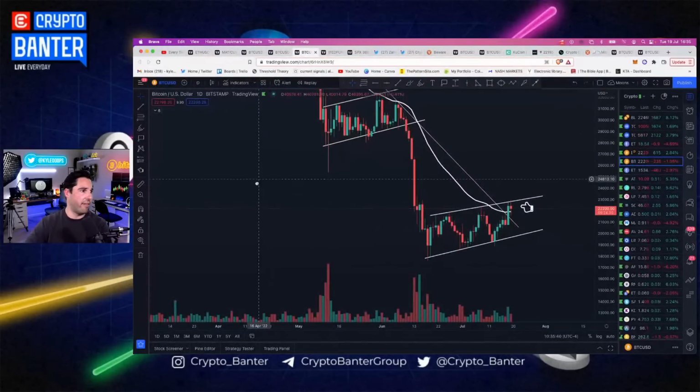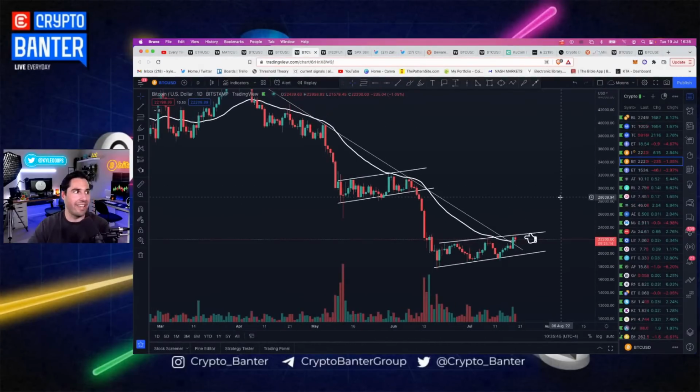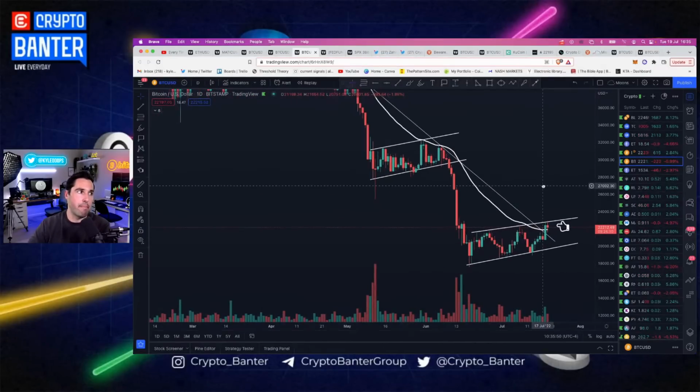Going on to this chart over here, a very, very important chart. It's the EMA that, of course, Cheds uses, which is the 34 EMA. Works fantastically well. And this is the bearish outlook, right?